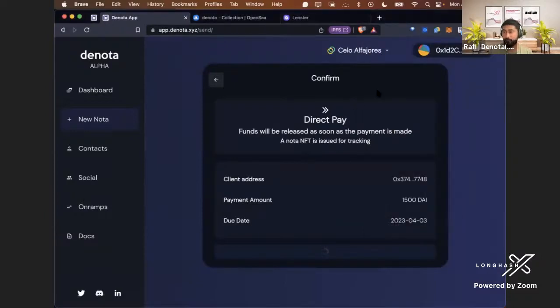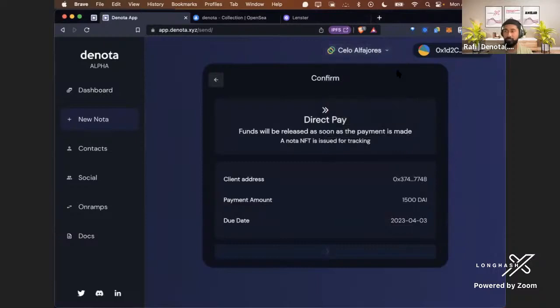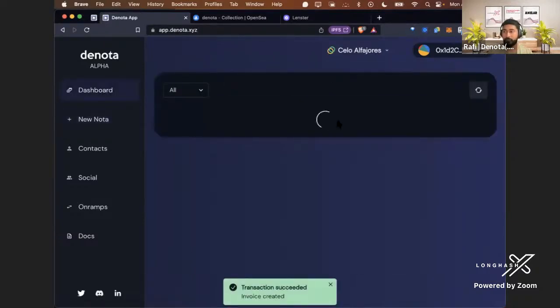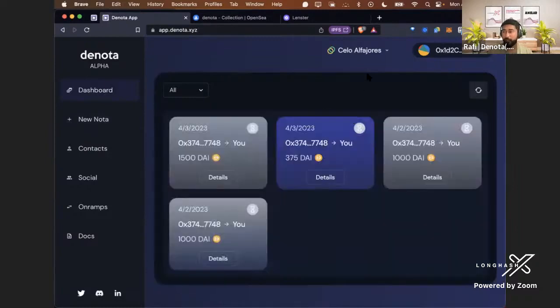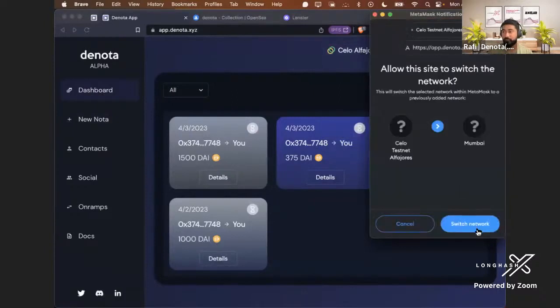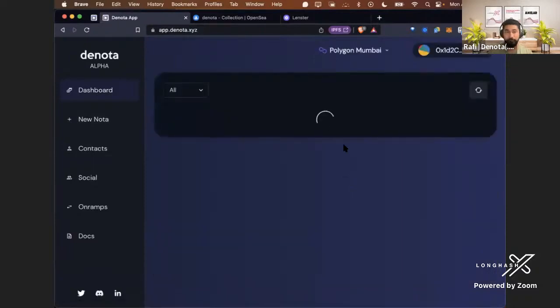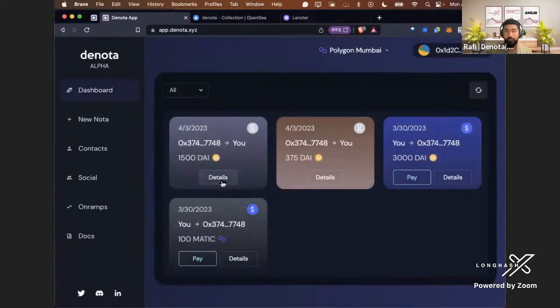All right, it'll take a second. While that's confirming, I can show you some of the other testnets that we're deployed on. We'll give that a second, and we should switch back to the dashboard once that's loaded. Cool, so now we're at the dashboard. So let's say I want to go ahead and switch to Polygon so I can view this invoice on Polygon. Cool, so that's the invoice I created on Celo.